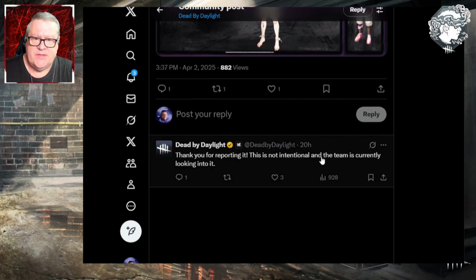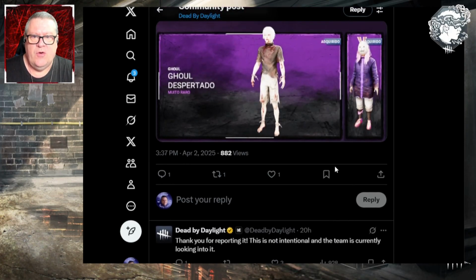Dead by Daylight says, "Thank you for reporting this. This is not intentional and the team is currently looking into it." So when I opened my game, I was given these out of the box before even getting the Ghoul chapter. So I don't know the requirements to get the two badges and banners for buying cosmetics. I think it's buying one and buying two, but I'm not entirely sure. Let me show you what those look like in game.